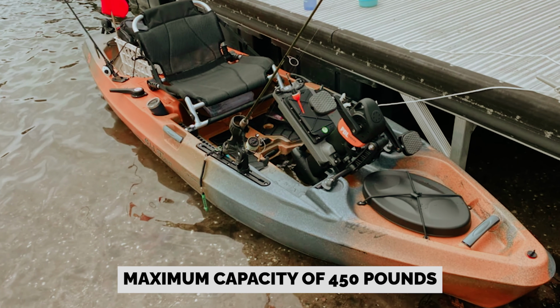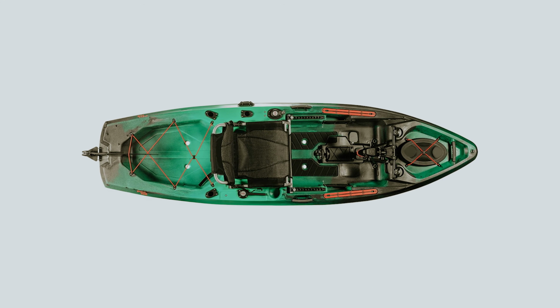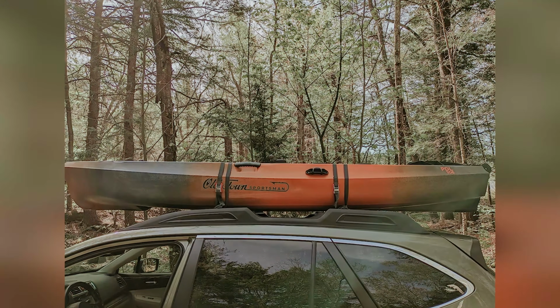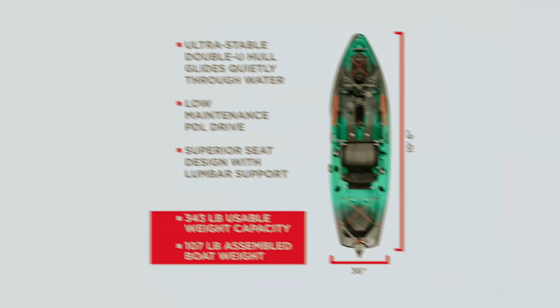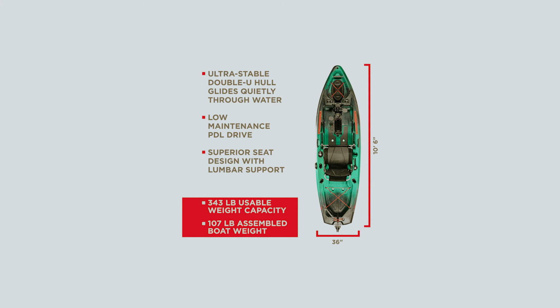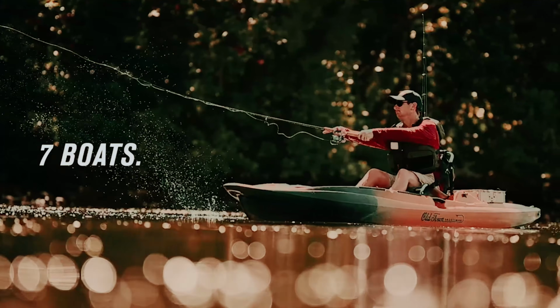With a maximum capacity of 450 pounds and a usable capacity of 343 pounds, the Sportsman PDL 106 accommodates both you and your gear effortlessly. Enhanced with non-slip ethylene vinyl acetate foam deck pads for traction, dedicated storage for rods and tackle, this kayak is engineered to elevate your fishing trips, whether in serene lakes or flowing rivers.